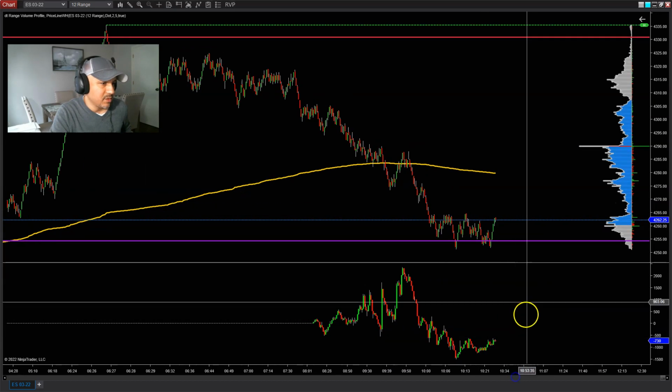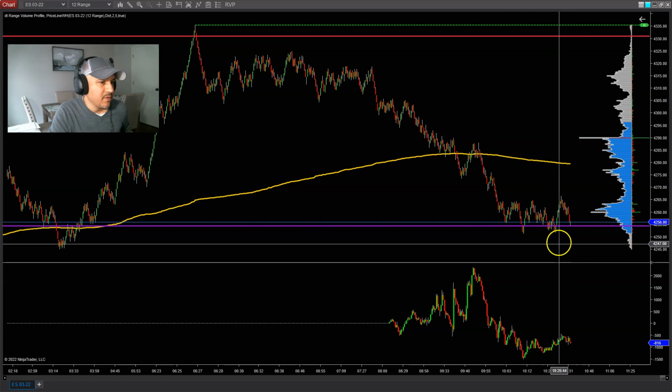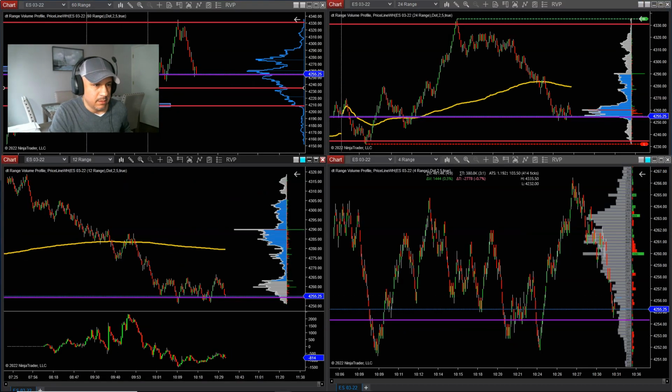We're looking to see if price is going to break here. Yep, price rejected up here. Coming back down. It's moving sideways right now, so be careful not to get tripped up in this stuff here, guys. Going for a quick scalp here.